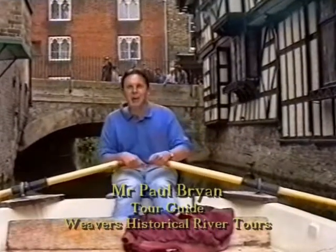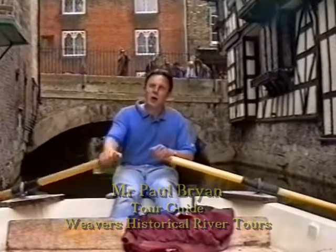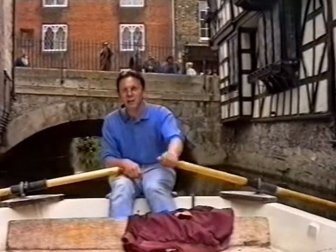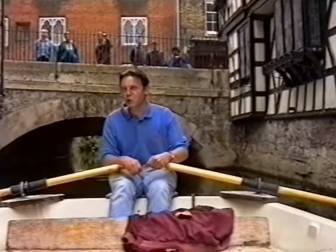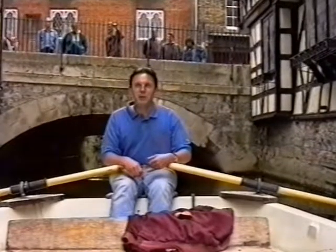This is the River Stour, or Stour, spelt S-T-O-U-R. It's an Anglo-Saxon word. It actually means powerful flowing water. The river here is actually controlled by floodgates now. They've slowed the flow of the water, raised the water level, which, as you can see, is why the bridges are a little bit low down.